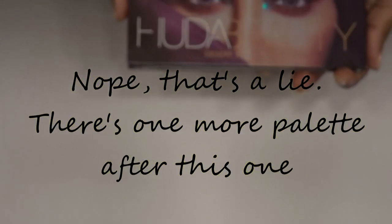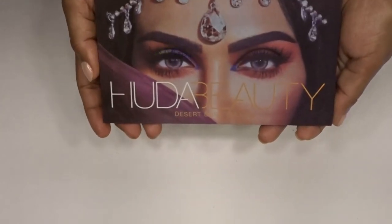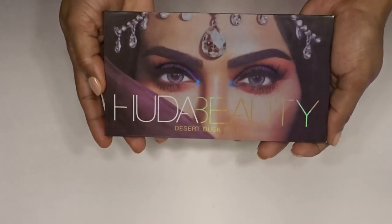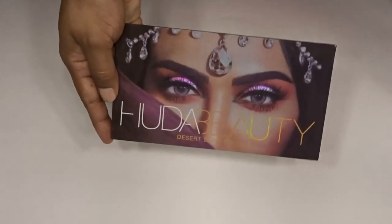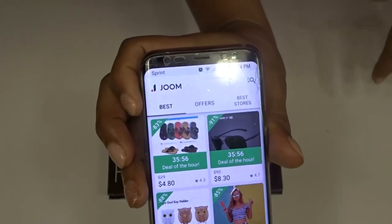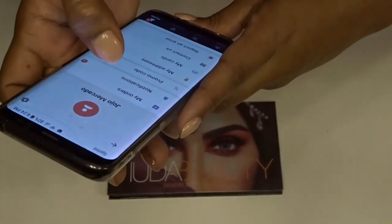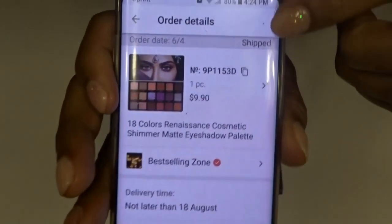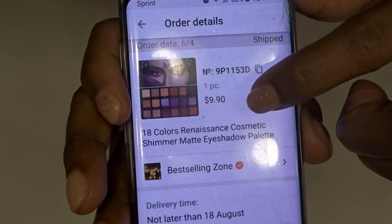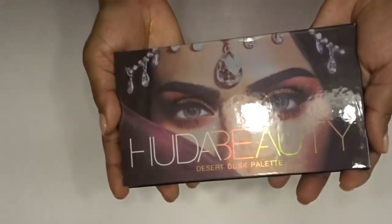All right, guys. So the last palette that I have is this Huda Beauty palette, and I know, guys, it is not the real palette, it's an imitation. Look how pretty that looks. Ooh. And I got this palette from Joom. This is the app that I got it from. And let me go in my profile and show you how much the palette was. I got the palette for $9.90. And I think the total came out to like 12 something. But let me go ahead and show you this beautiful palette.